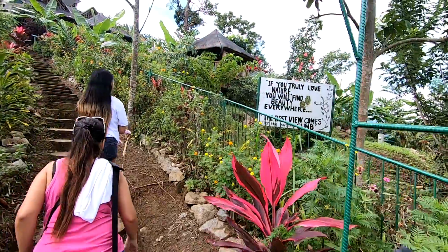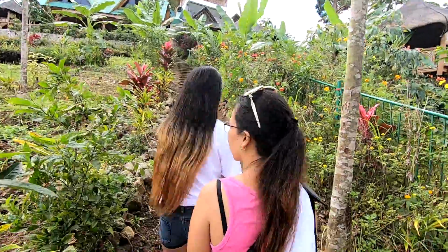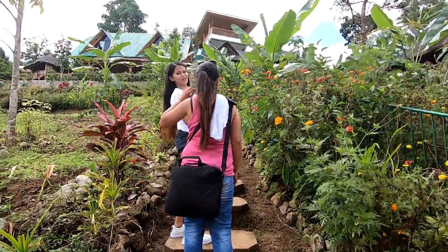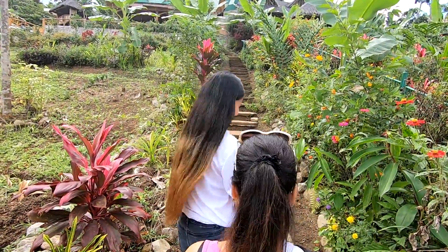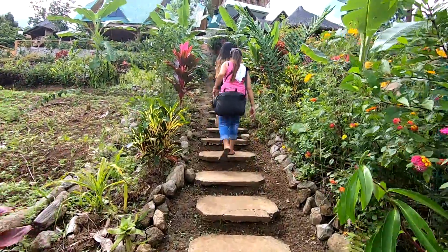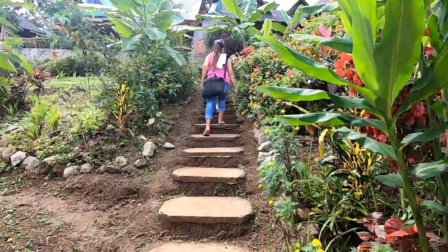Photos. If you truly love nature, you will find beauty everywhere. The best view comes after the hardest climb. The best view comes after the hardest climb. Yeah, I like that. It's like our relationship. Been friends for 3. Yes, she's reminding me again how I got friend zoned 3 times when we first met. Never gonna live that one down.